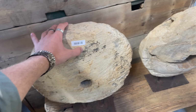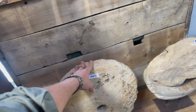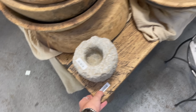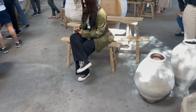It's some wooden wheels with an iron stand. I think this is iron. These are so sick. Look, there's a French dining table hidden under all of this. $2,950. Solid wood French dining table. It's so cool. Look at Ellie. Ellie decided to sit down.